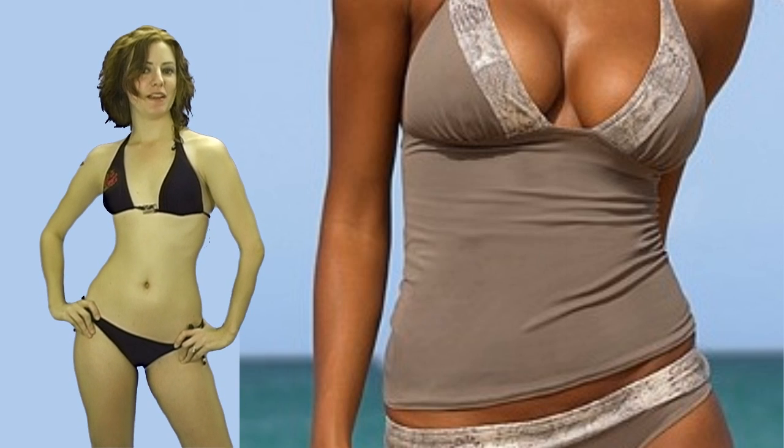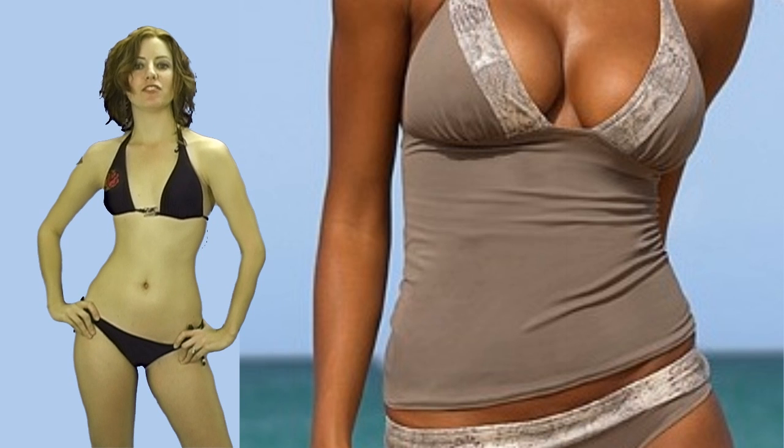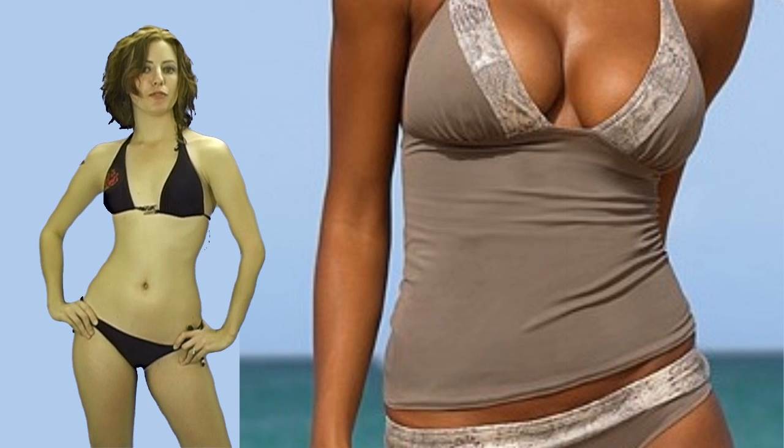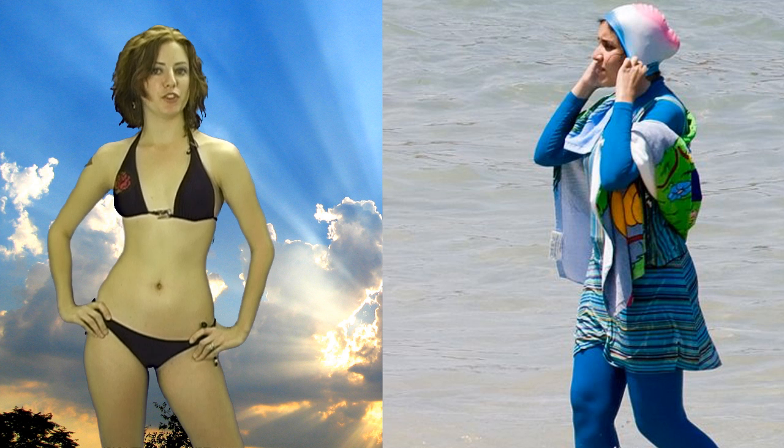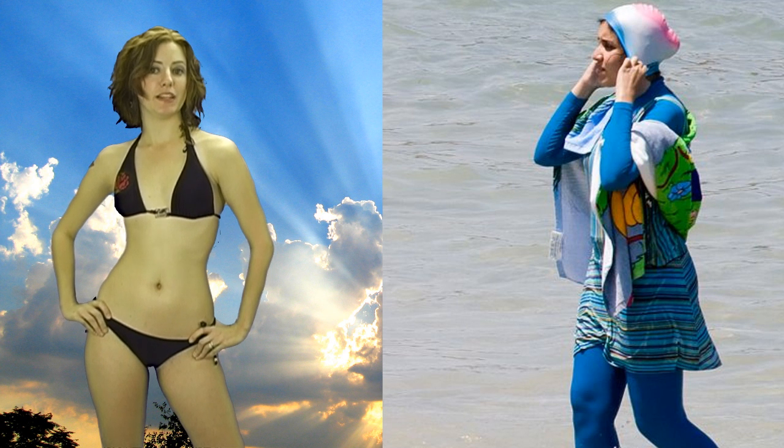The tankini, which is basically a two-piece bikini where the top is fashioned after a tank top, and the bottoms are fashioned after regular bikini bottoms. Also there's the Burqini, which was a Lebanese version of a swimsuit, which basically resembles a wetsuit with a built-in hood. This suit was implemented to uphold the Muslim belief of modesty.